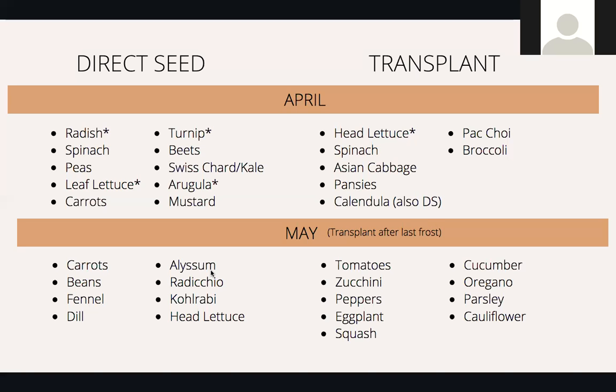I will quickly mention that making sure you have no bare soil in your garden is definitely imperative to the structure of your soil. So once you have your raised bed, you fill it with your soil, you've put your seeds and seedlings in, cover the top of your soil with a mulch, especially like a straw is fantastic.